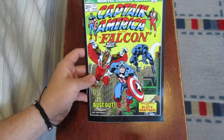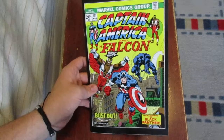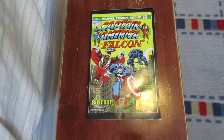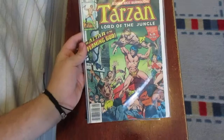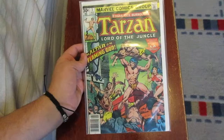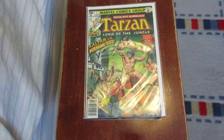Captain America and the Falcon, number 171. This is a reprint from, I think, the 1960s. Came with a set of action figures. Tarzan, Lord of the Jungle, number 3, from the late 1970s. It's really the oldest Marvel comic I currently have.